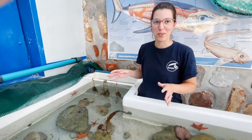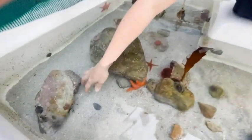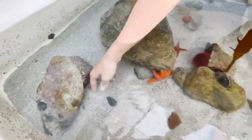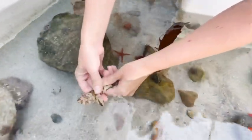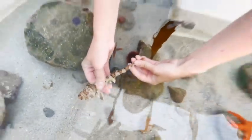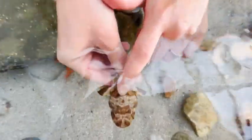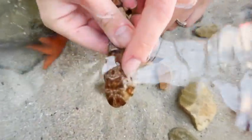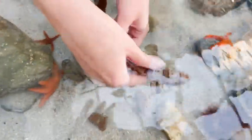Another species we have in our touch tank is the dark shy shark. Really tiny, small baby dark shy sharks. You can see one of them here. This one is actually called Naya. You can see she has really clear and really cool patterns on her head, along with nice yellow eyes. This is a female.